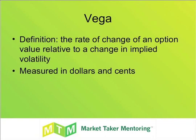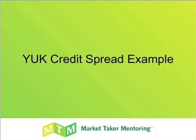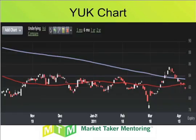Vega is the rate of change of an option value relative to a change in implied volatility. Vega and theta are both measured in dollars and cents. When you look at an option chain, you will see a number like 0.04. It's 4 cents. That's like the typical theta or vega illustration.